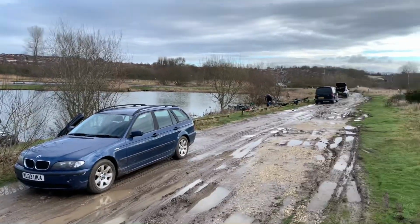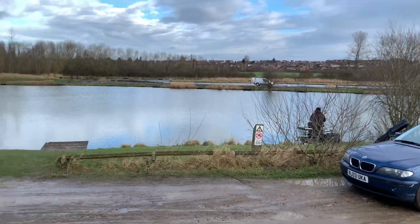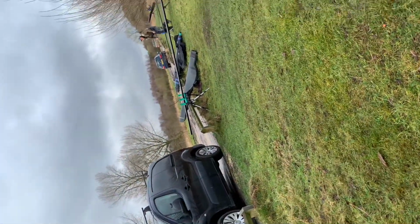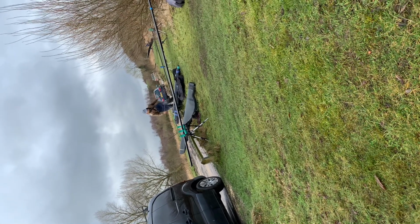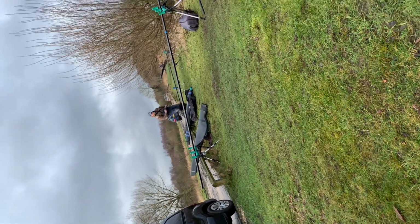And these chaps are just fishing down here on these pegs. Say bud, what sort of fish in here, like popular, what sort of fish do you catch? What's popular fish in here? Carp? It's carp, skimmers and F1s. Oh, is it got F1s as well, has it?